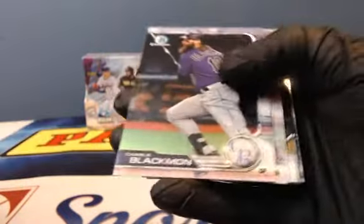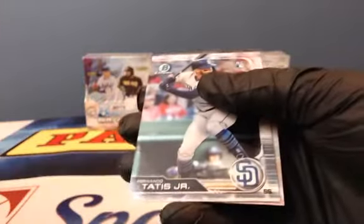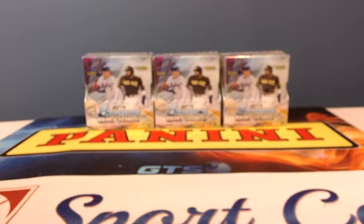Luis Robert. Bryce Harper, gold to 50. 31 of 50, Bryce Harper. I hope. Yeah, I don't know a lot of the prospects. None of the guys I pulled seemed to be good. If I know them, they're good. Gold and a purple, I think, or gold and a blue for Harper. Only one orange card, and maybe we got three good boxes to end this.